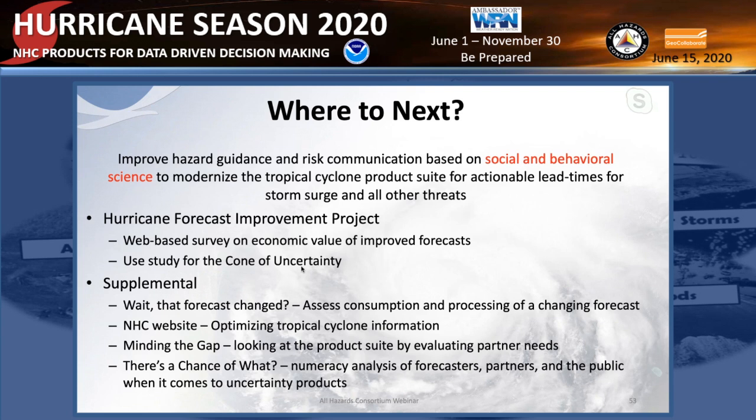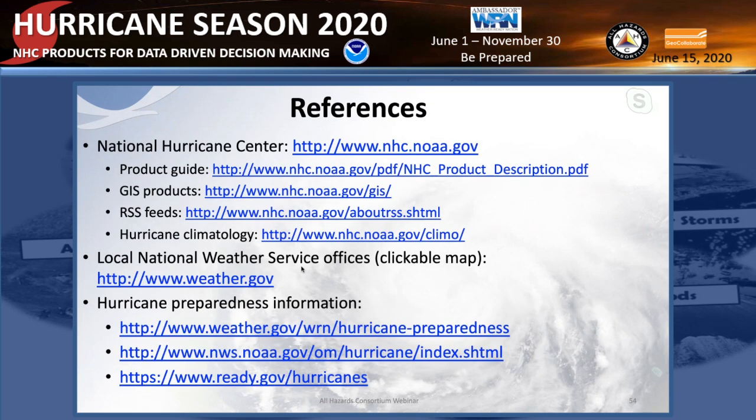So we hope to take the results from this and help craft what the next generation product suite will look like. So I'll just wrap up with some references to the NHC website, our product guide, some of the links to the GIS products, some hurricane preparedness information, and I'll wrap it up there.